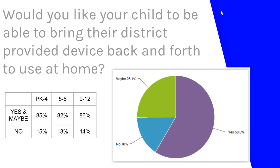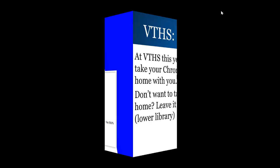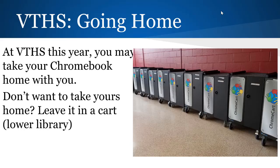This is not happening anywhere else in our district right now, even though we have devices all the way down to 4th grade. They're going to stay in carts in those buildings. But at the high school, a lot of the feedback was parents, yes, wanted the devices to come home. So we took that feedback, and because of some logistics and what we thought the students were ready for, we've decided that yes, the devices will go home with students, again, at VTHS only.